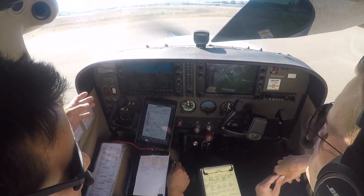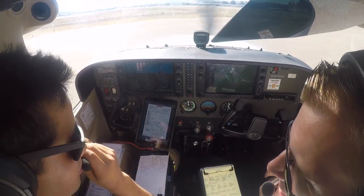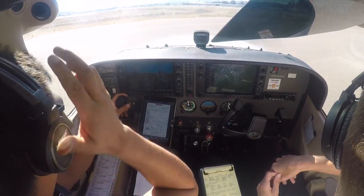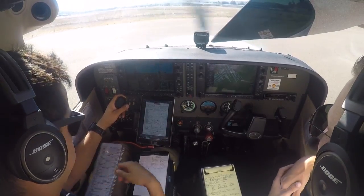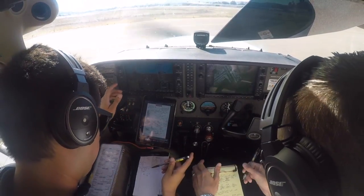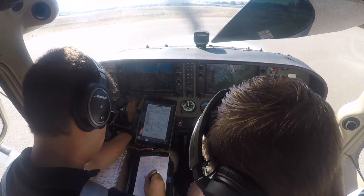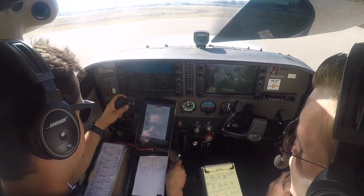Okay. Want to say IFR squawk and release. We just say ready takeoff? Say that we're ready for VFR squawk and release. VFR squawk and release. Okay. Gillespie Tower, Cessna 61958 ready for VFR squawk and release. 61958, Gillespie Tower, squawk 0225, hold for release. Squawk 0225, hold for release, 61958.